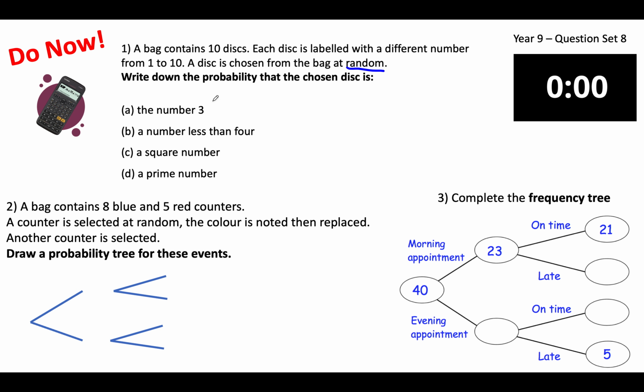Well, how many of the discs have got number 3 on? Well, that would be 1 out of 10. Now, with probability, you can usually give your answer in 3 different ways, either as a fraction, a decimal, or a percentage. So you might have also written 0.1, so let's put a little or in there, or you might have written a percentage, which would be 10%.